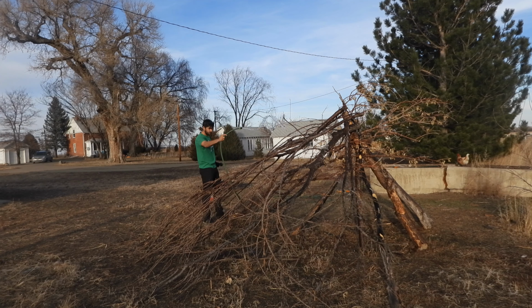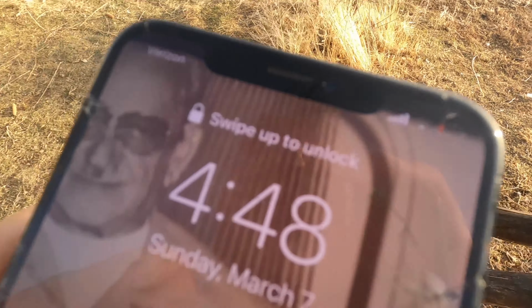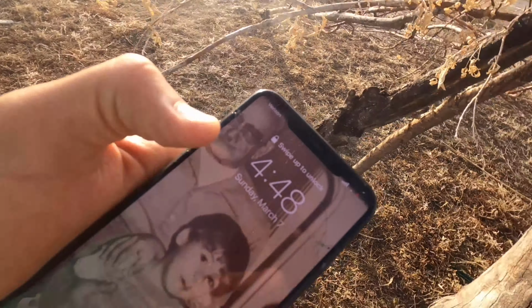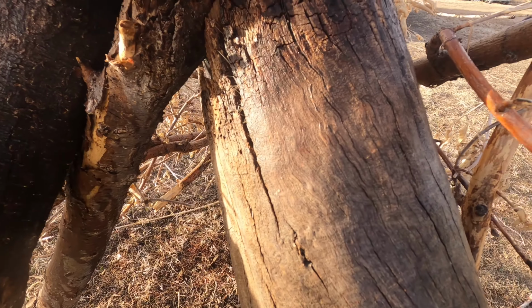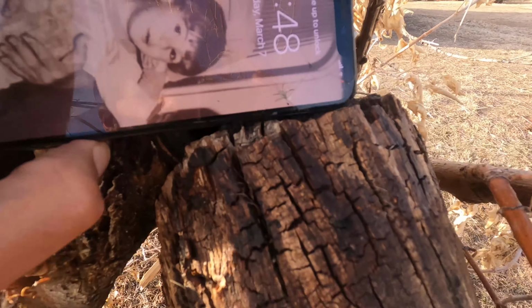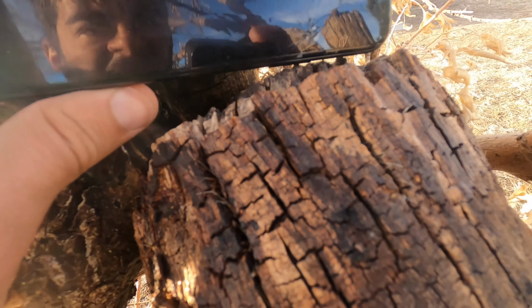to my cell phone. I have not wet the teepee. As you can see, I've got only one bar of Wi-Fi and already right now a full cell phone service. So let's put this here on the teepee and see what happens to the Wi-Fi. Right away, I've got 2 bars. Will I break the 3 bars with the wet? Let's see. Give me 1 second.